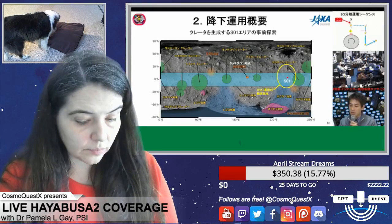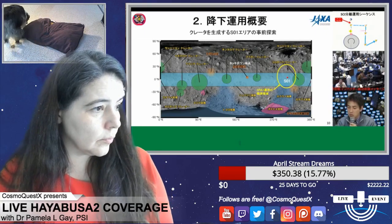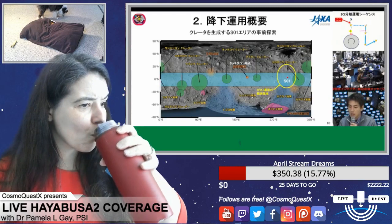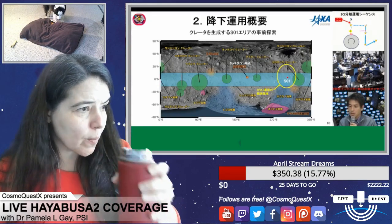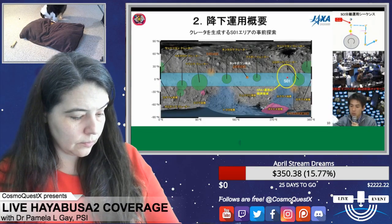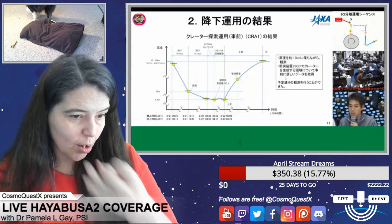This time, the impactor targeted the S01 area. It's on the right side, the yellow circle of the slide. This is where we searched, and S01 in the red dot was the target. And this is the planned crater creation site.